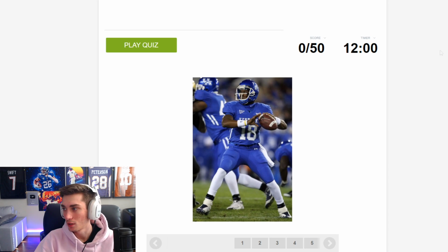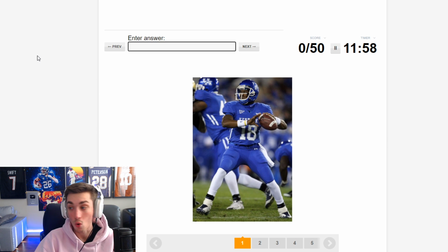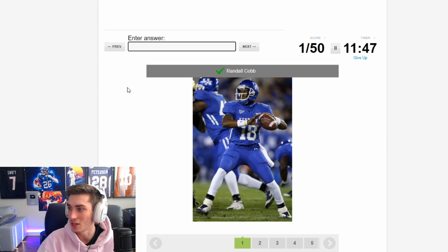Okay, so 12 minutes to get 50. This one is a Kentucky quarterback, but he's not a quarterback. The first name that popped into my head here was Randall Cobb. I feel like he had some QB experience. I want to say he went to Kentucky too. And that is going to be Randall Cobb.